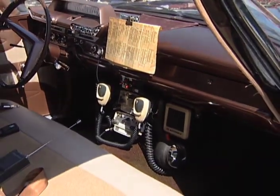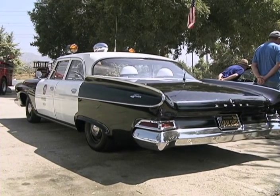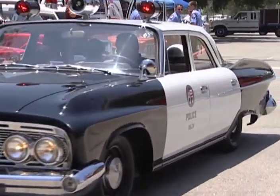Okay, now tell me the truth. Do you collect these cars just so you can go around on the freeway and turn the siren and lights on and get through the stoplights and everything? Unfortunately, no, that's not the case. That's against the law. But it would be a nice thought to be able to freely run around the freeways and just have fun like that.